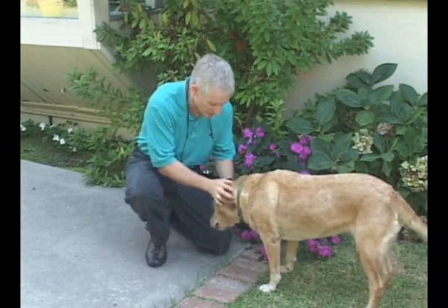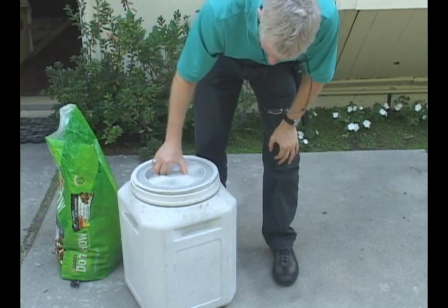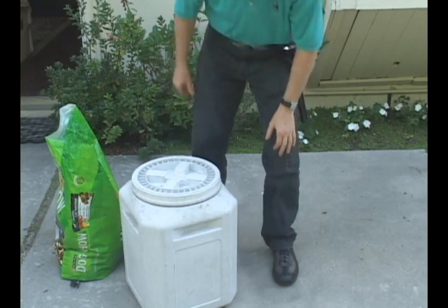Pet food is another common insect attractant. If you feed your animals outside, make sure you remove the food when they're finished. In addition, never leave food outside for an extended period of time. When you bring pet food home from the store, take the contents from the original container and put it in something else with a tightly sealed lid.